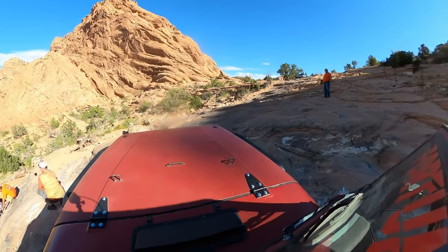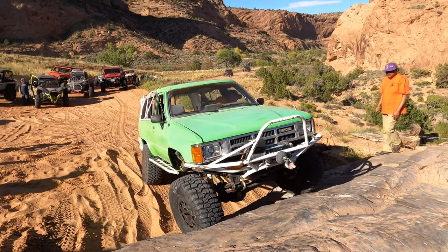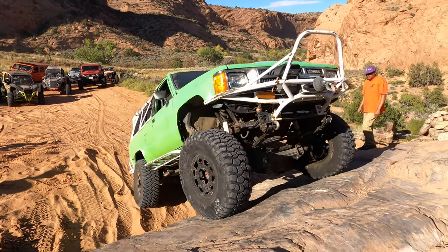I really like Greg's first gen 4Runner. It's set up with simplicity in mind and features a lot of DIY fab work. It seems to be perfect for this trail.